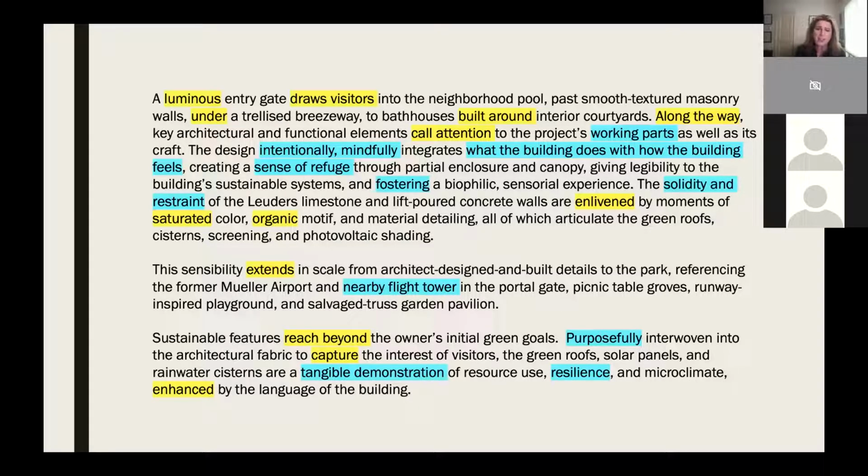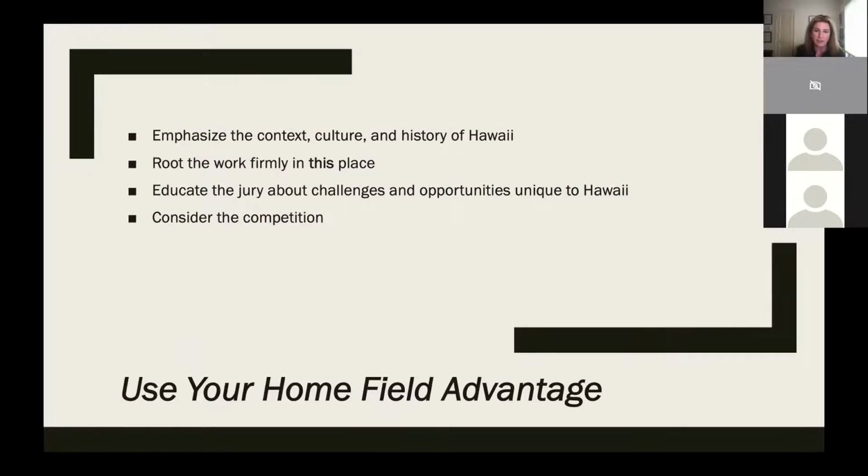So with this change, this project won both an Austin Design Award and a TXA, a state award in Texas. And I think it's in contention for a number of other awards right now. So they definitely saw a change with that submittal with the new photography.